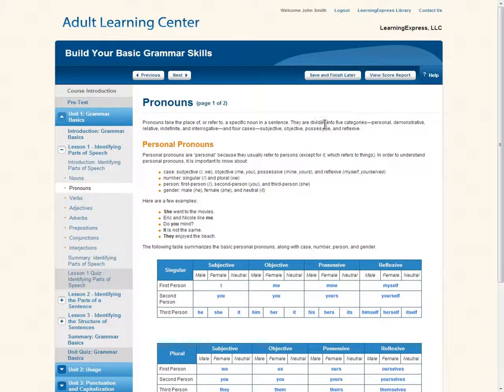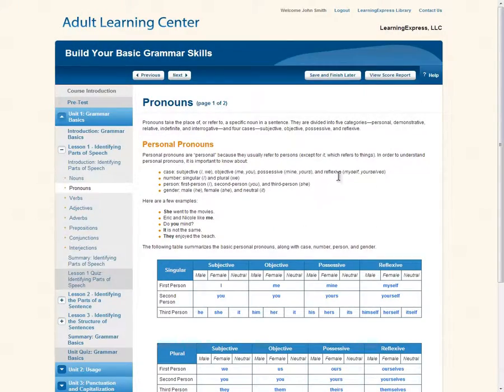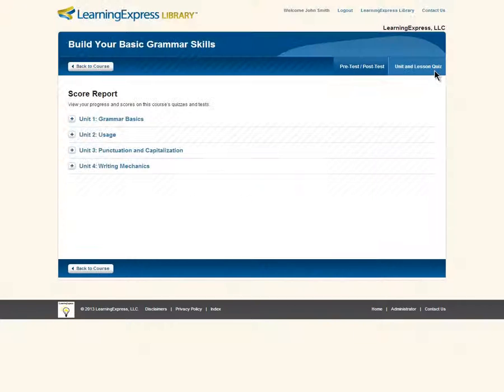At any time, you can save and finish later. You'll be presented with the option to save your work to your My Center portfolio, where you can come back to it later, or close the tutorial without saving your work. The View Your Score Report link takes you to the Score Report page, where you can view your results for the tutorial's tests.